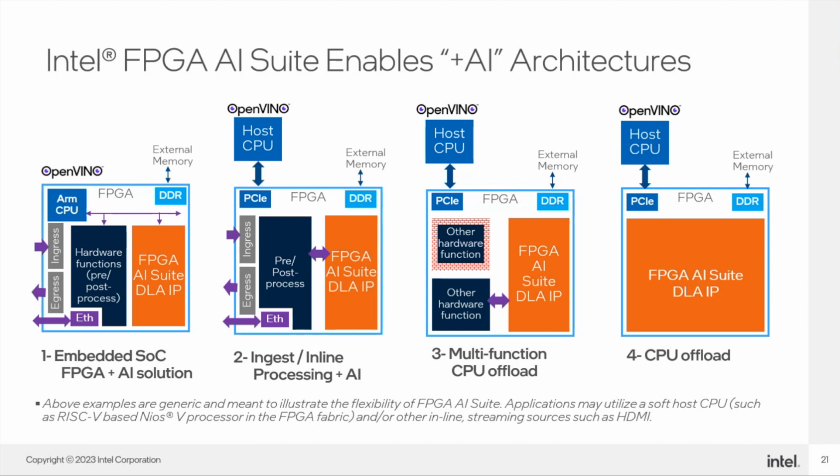The other thing OpenVINO supports is, instead of running inference on the CPU, pushing that inference into what we call an accelerator. And that's exactly what we're doing here. We're using OpenVINO and telling it, don't run inference on the CPU, run it on the FPGA.